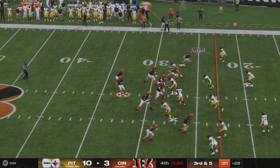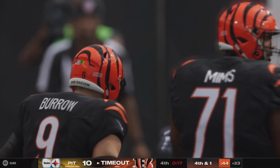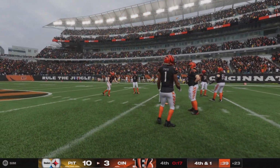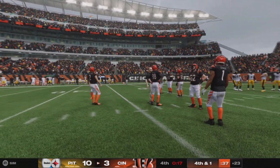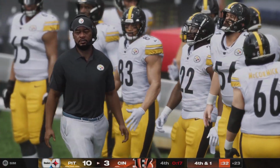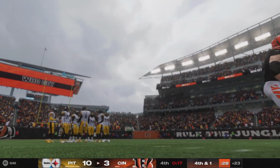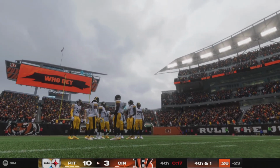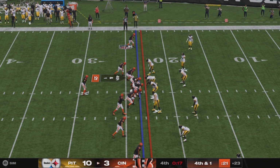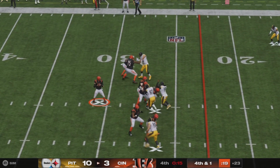Now it's Burrow. Over the middle here to Brown. The Bengals going to use the second of their timeouts as they'll stop it with 17 seconds to go in the game. The decision made for them. They've got to go. It's 4th down. They'll try and throw for it with Burrow.